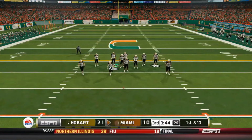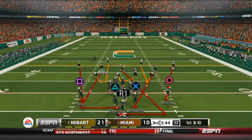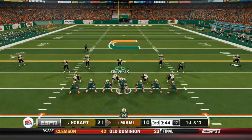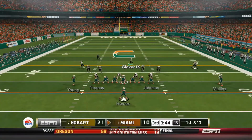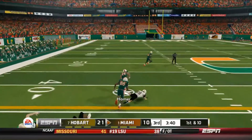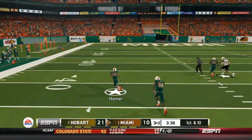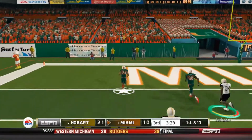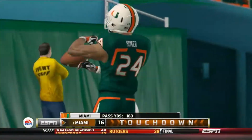There's got to be some sense of urgency to this offense right now. They don't have the luxury of wasting drives if they want to get back in the game. Here we go! 180! Passes left, gets it out to the halfback. Inside the 30, the 10. He's all the way home. Touchdown.